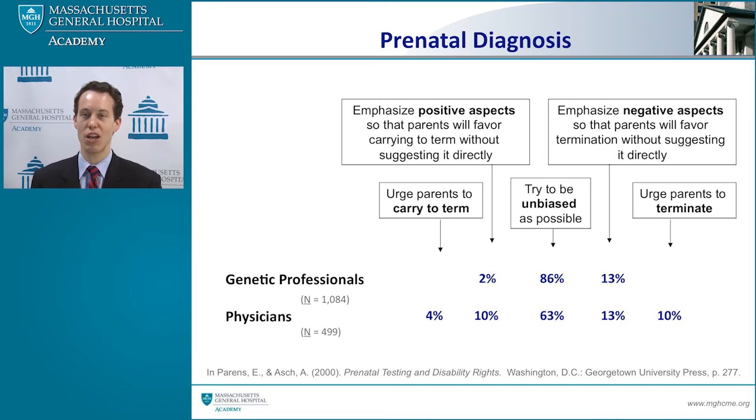Here's how we responded as healthcare professionals. 4% of physicians outright urge parents to continue to term. 10% and 2% overemphasize the positive information. 86 and 63% do try to be as unbiased, non-directive as possible. 13% overemphasize the negative information so that the natural conclusion is to terminate. And 10% outright urge parents to terminate.